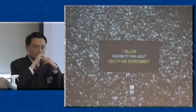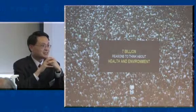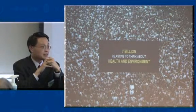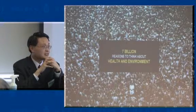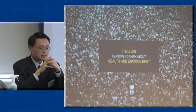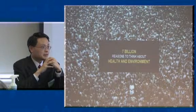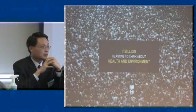There are about 7 billion reasons. Just two weeks ago, the world population reached 7 billion, and that is why we need to think about health and environment. As the earth becomes more crowded, this will become more and more important.